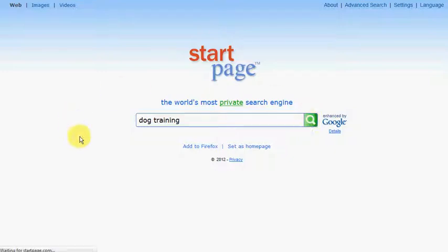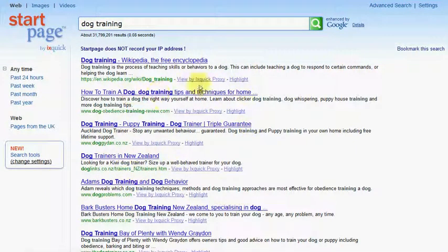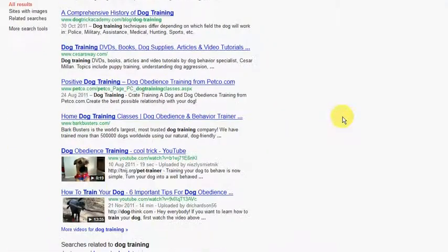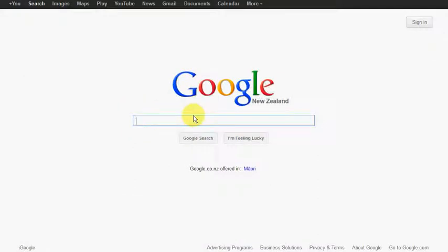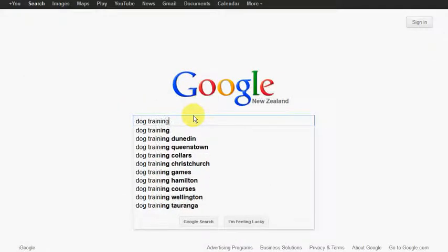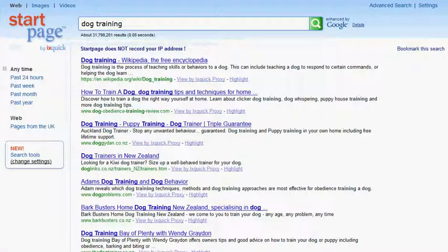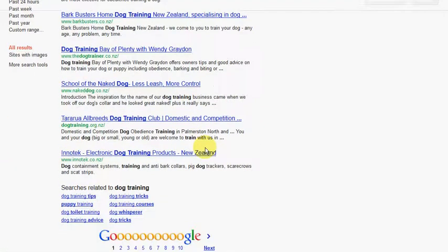So, for example, if I do dog training, you'll see here, I'm in New Zealand, so there's a lot of .co.nz results in the top 10. Whereas if I do that, this is google.com, you'll see here that it's all slightly different results. If I go through to Google New Zealand and do the same, here we go, we've got doggydan.co.nz in third place, which is exactly what we get here, doglinks.co.nz. As you can see, it's the same results.